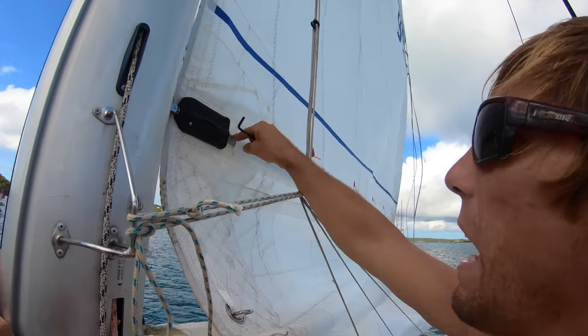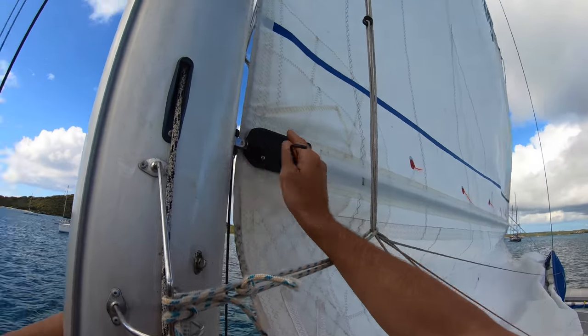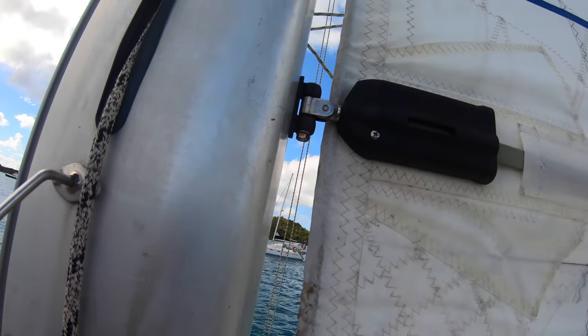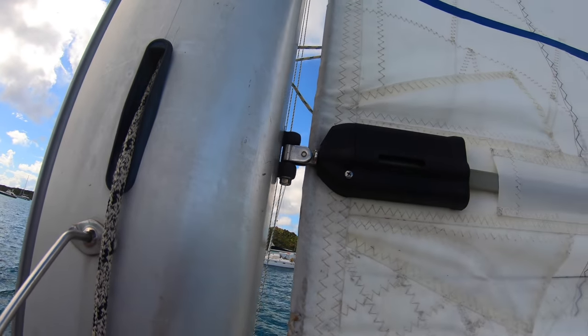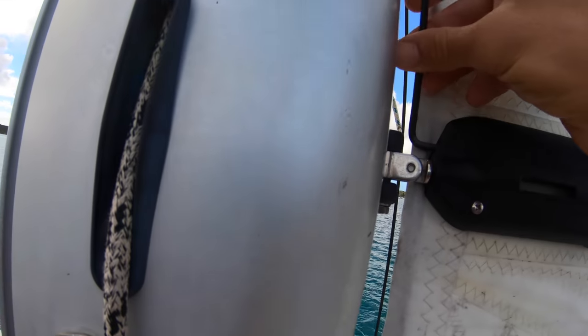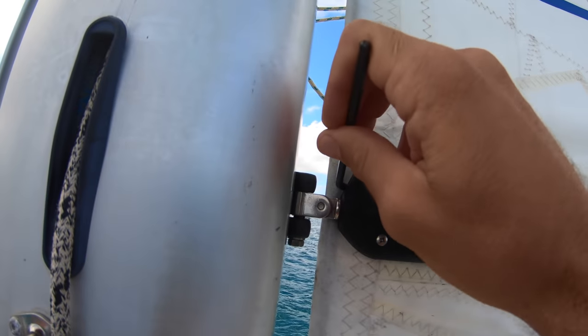There's a fiberglass batten in here, and when I tighten the Allen key here, it just pushes the batten out and tightens the whole batten pocket and that area of the sail. This one's pretty tight already.